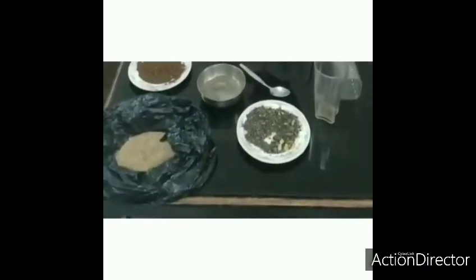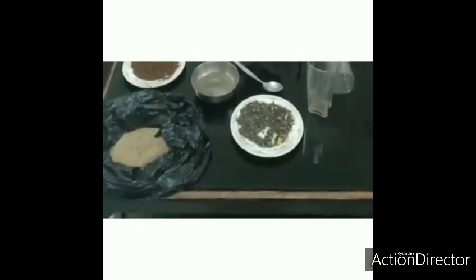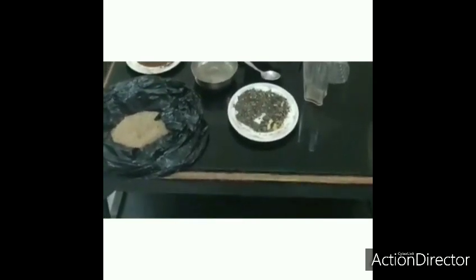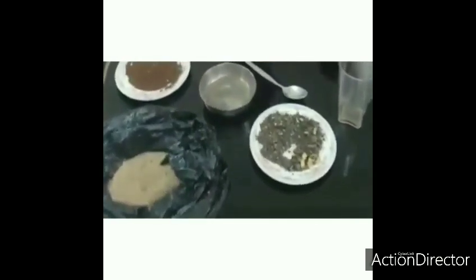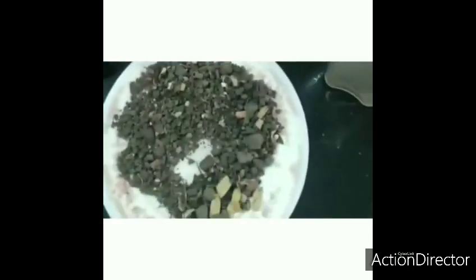Division D. My roll number is 31. Today my project is filtration of water. You need to take a bottle and cut it into a shape like this. And you need to cut the cap also and put a cloth on it and close it tightly. And you need fine sand, coarse sand, and some pebbles.